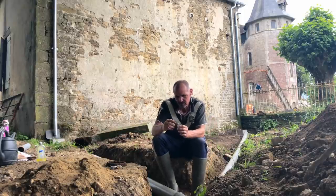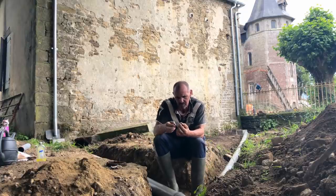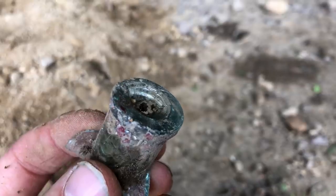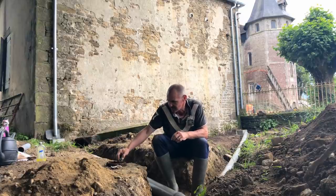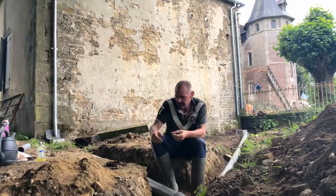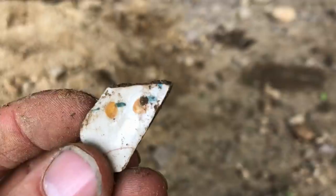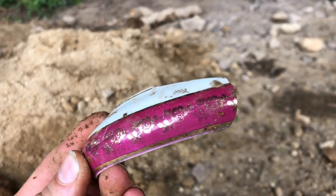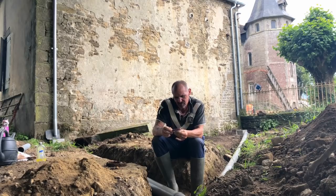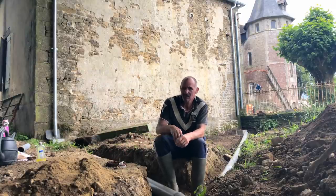And the usual French finds, broken bottle tops, the top of a little perfume or scent bottle maybe. Would have been nice if we'd found the whole bottle, because it's got quite a nice shape to it, but c'est la vie. And of course, the usual bits of pottery. That looks like it's been the top of a nice mug. And this is obviously some sort of a plant pot or serving dish or something like that. So no treasure, unfortunately.